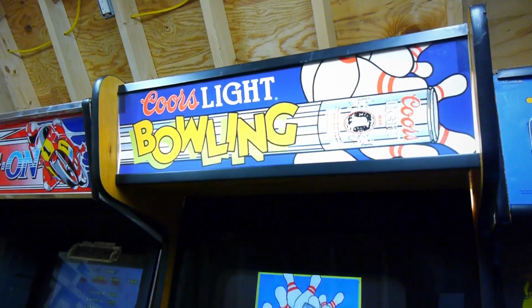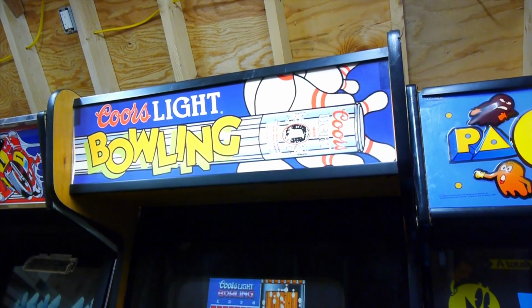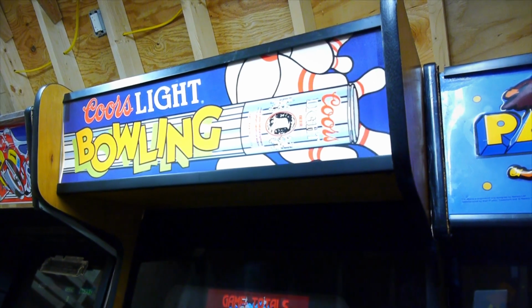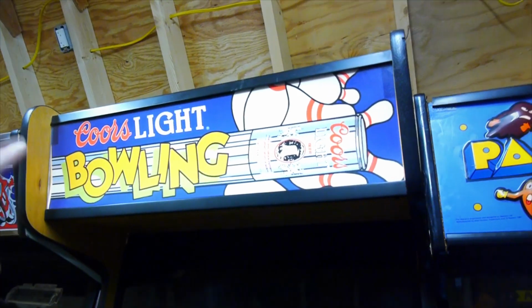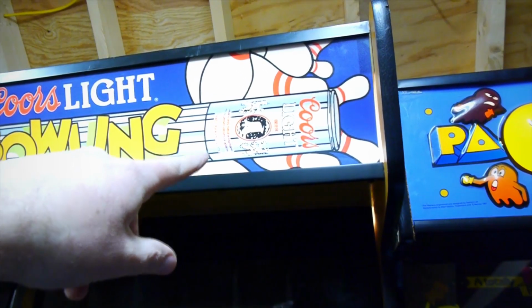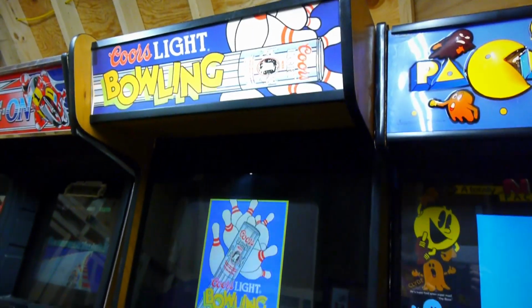Again, we did this Coors Light bowling marquee up top. It was really hard to find a decent graphic for it, and I didn't even see any art files from the usual guys who reprint these marquees. So I just made up my own, and I think it came out pretty good. It looks good. Some of the lettering obviously isn't as sharp as what an original would have, but for a repro I think it looks pretty good.